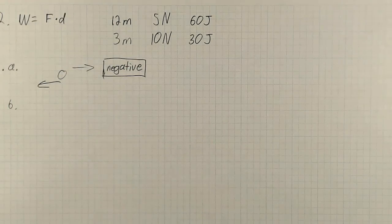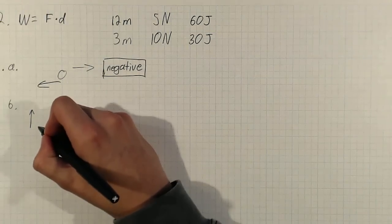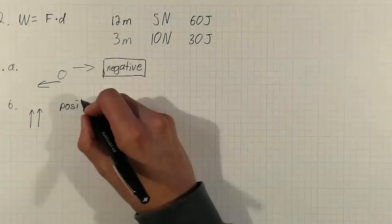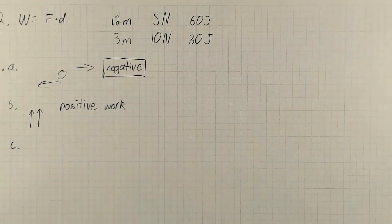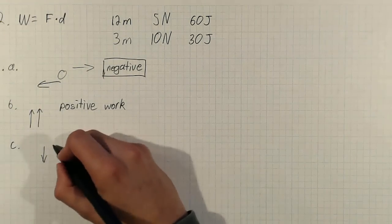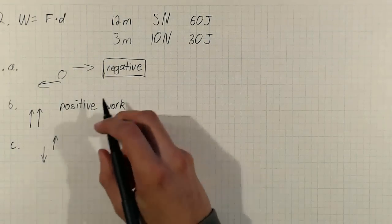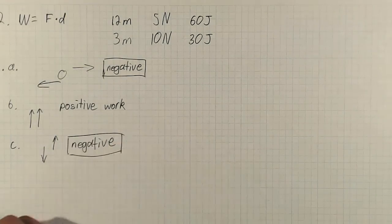Part B says, a rope exerts a force on a bucket as the bucket is raised up the well. Now, the bucket's going up, and the force is pulling up, so it's a positive work done. Part C says, air exerts a force on a parachute as the parachute slowly falls to earth. Now, again, the parachute's moving downwards, the air drag is pushing upwards, or air resistance rather. So the work done is negative.